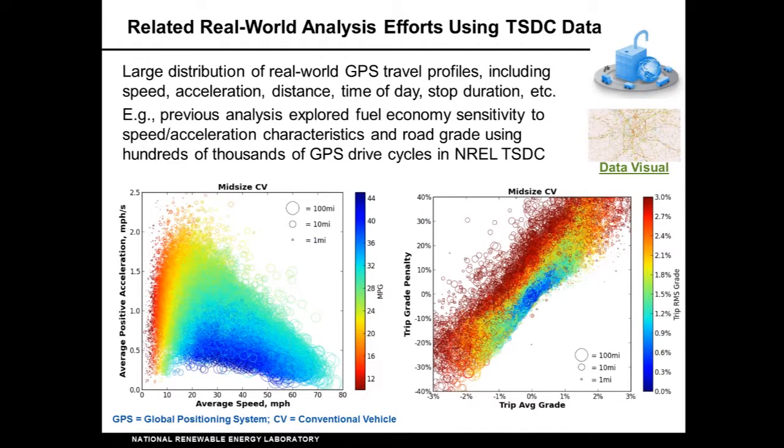This slide gives an example of some of those energy-focused uses of these GPS driving profiles, where you get not just the origin and destination locations, but the specific speed and acceleration of the driving profiles in between. And we're able to use this combined with models of a conventional vehicle or hybrid or electric vehicle powertrains and look at the distributions of the energy efficiency of those over the driving profiles.